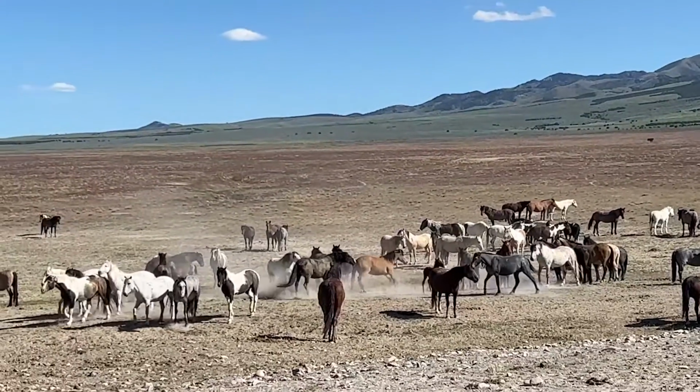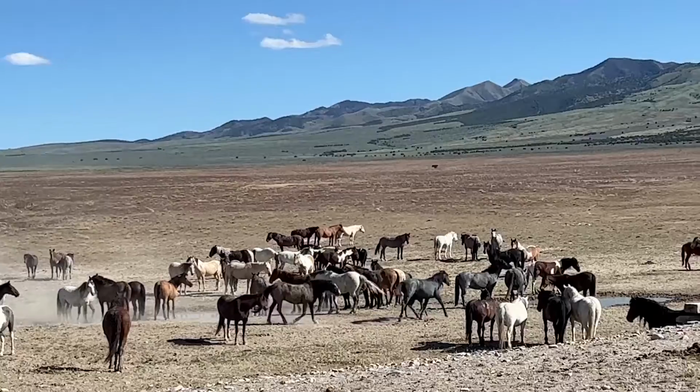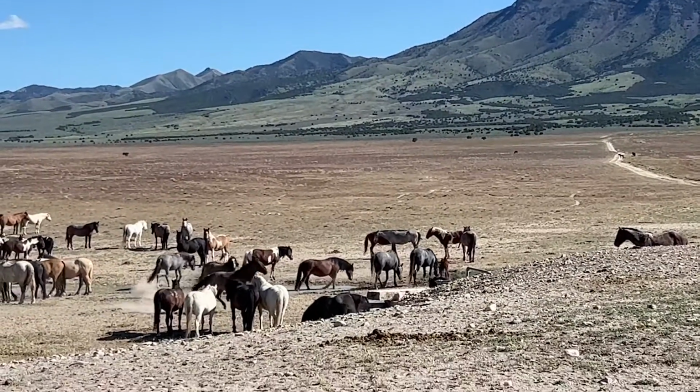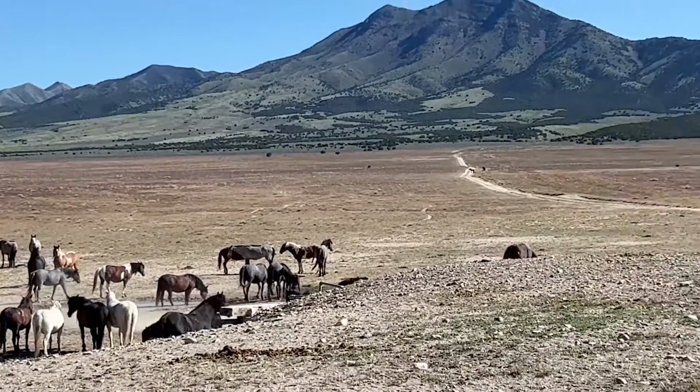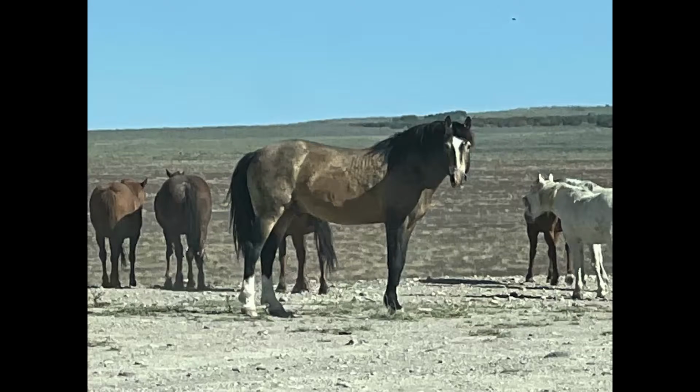We also came across about 100 wild horses along the side of the road, which was an amazing sight to see. There were many small bands of 4 to 10 horses, all interacting. What an incredible experience to watch so many wild horses.